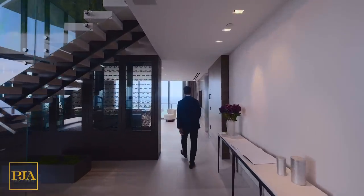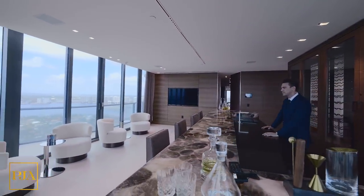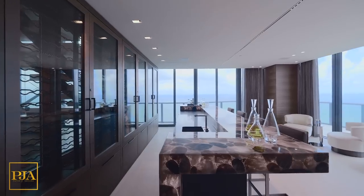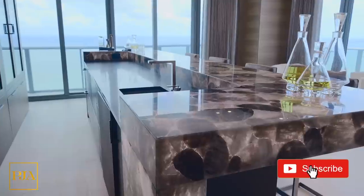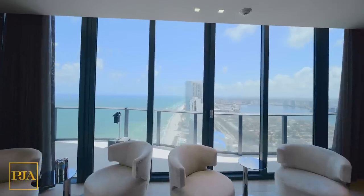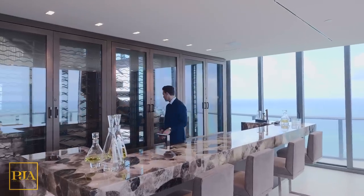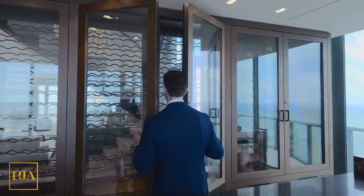The entire property is controlled at your fingertips using a Crestron smart home system for lighting, shades, temperature, and music. And this main level, it's all about entertainment. So let's see the custom bar that was thoughtfully designed around millwork and lighted onyx. If you're a wine enthusiast, you get to show off over 500 bottles in your collection right here.